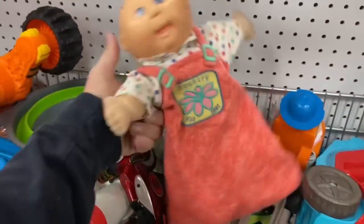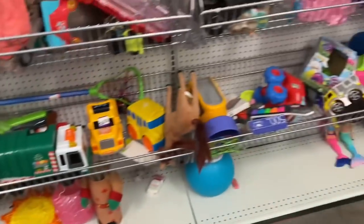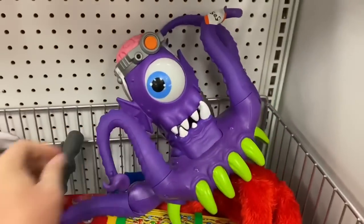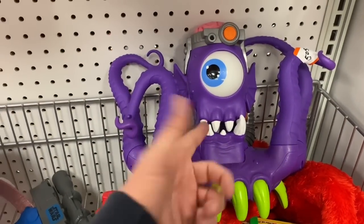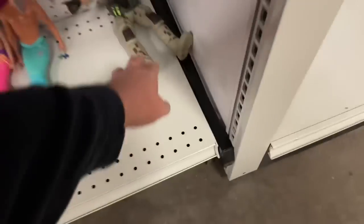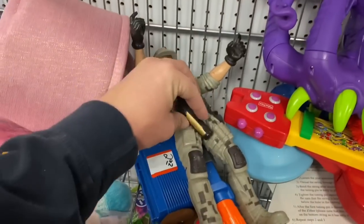What's down here? Cabbage Patch Baby. Some sort of dinosaur. Toy truck. And, you know, I actually had this thing at one point in time. It made a pretty cool display piece. I ended up getting rid of it. I think I sold it or might have even donated it back. But it reminds me of those aliens on The Simpsons. That's one of the reasons why I got it in the first place. Oh, here's a Sentinel One guy, I think. He's cool. This probably goes to him or something.